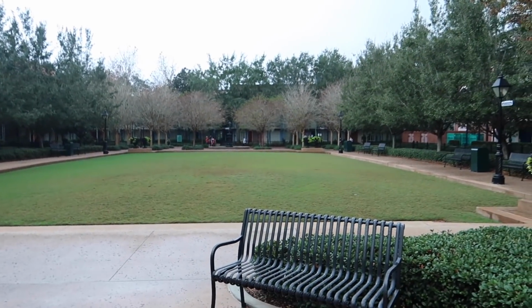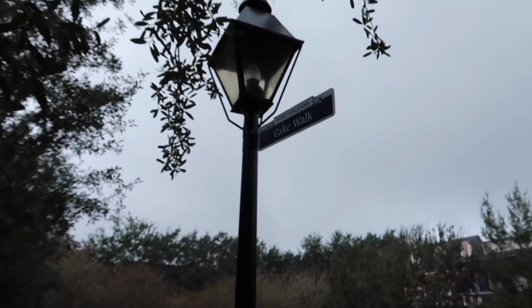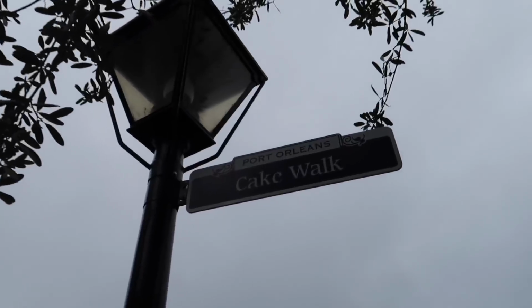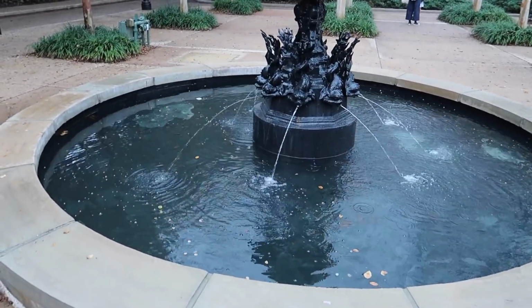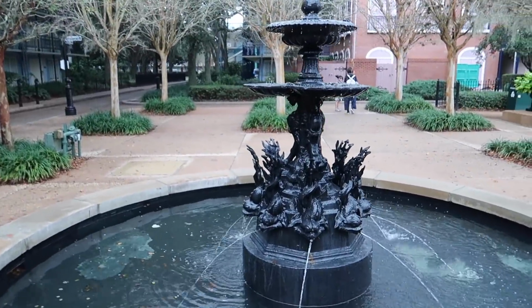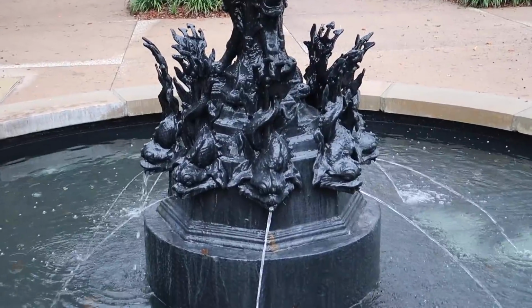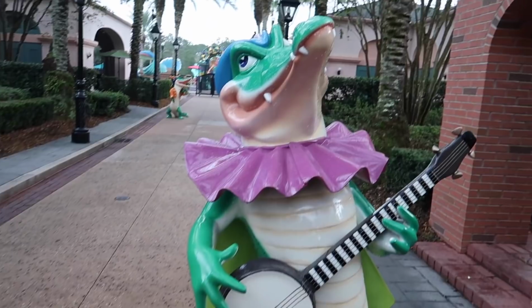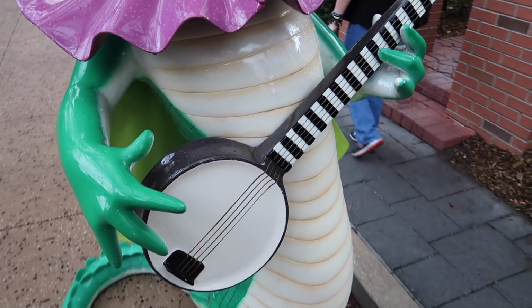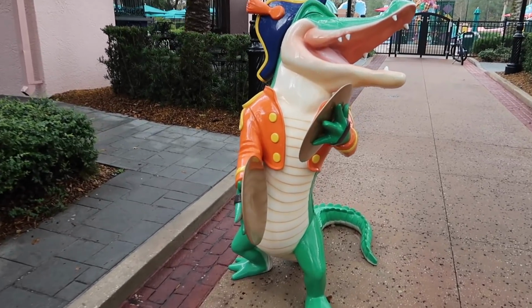Nice courtyard. This is where we saw them watching the movie last night. I love the name of this street. Here's a better look at that fountain. Back to see our alligator friends during the day. This guy's totally rocking the banjo. Look at that guy. He loves the cymbals.